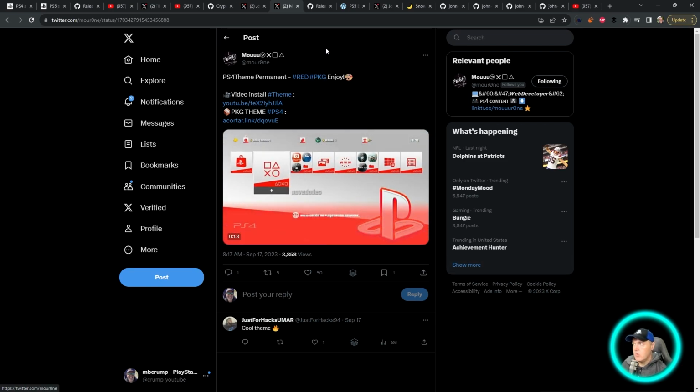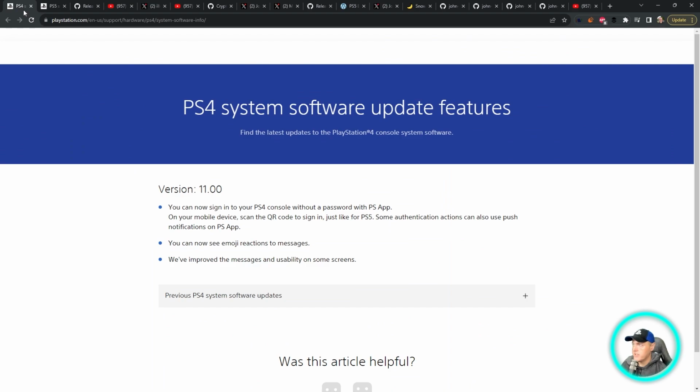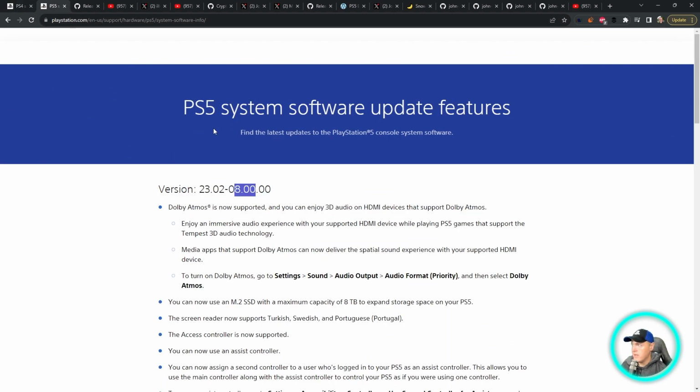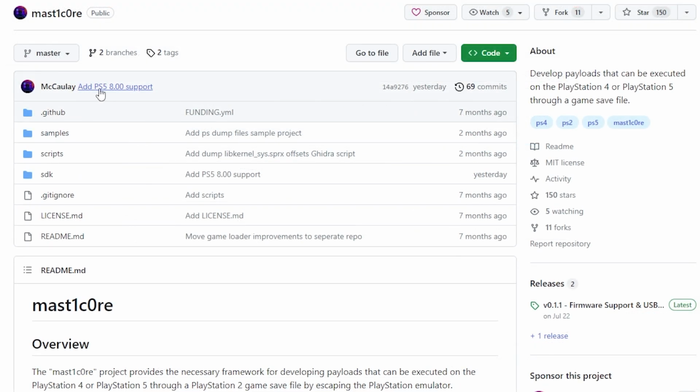Now, switching over to MasterCore, obviously every time we get these brand new updates for things such as the PS4 version 11 or the PS5 with version 8, it usually means that the repos that maintain some of the Homebrew applications have to be updated as well. And so we saw that happen, obviously, with MasterCore adding in PS5 8.00 support.